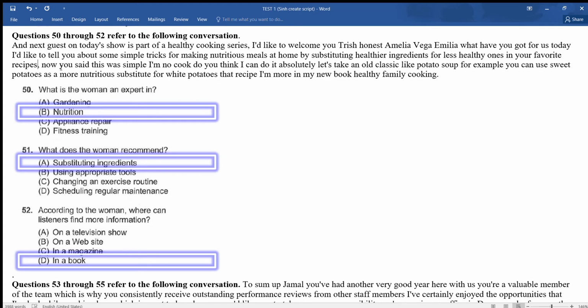Now, you said this was simple. I'm no cook. Do you think I can do it? Absolutely. Let's take an old classic, like potato soup, for example. You can use sweet potatoes as a more nutritious substitute for white potatoes. That recipe and more are in my new book, Healthy Family Cooking.